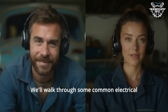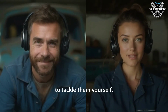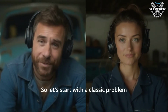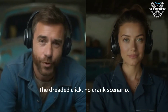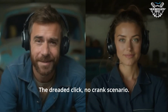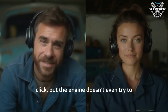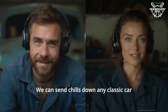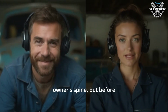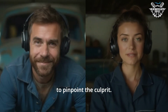Absolutely. We'll walk through some common electrical problems, how to diagnose them, and hopefully give you the confidence to tackle them yourself. All right, so let's start with a classic problem that I know has given me nightmares in the past. The dreaded click, no crank scenario. You turn the key, you hear that single click, but the engine doesn't even try to turn over. Oh yeah, that click of despair. It can send chills down any classic car owner's spine, but before you panic, there's a logical process we can follow to pinpoint the culprit.